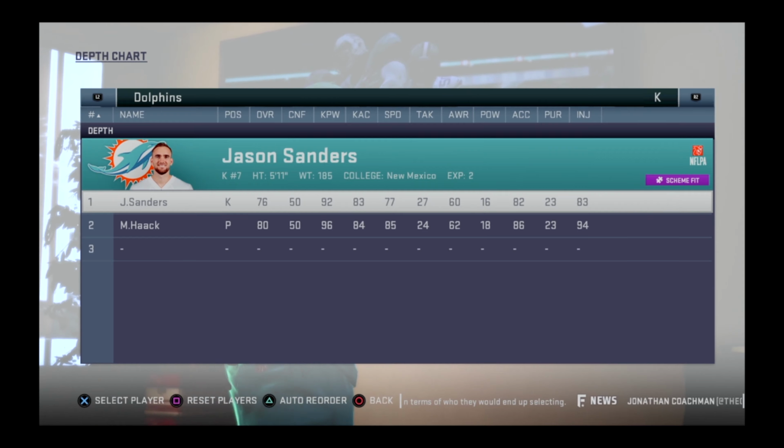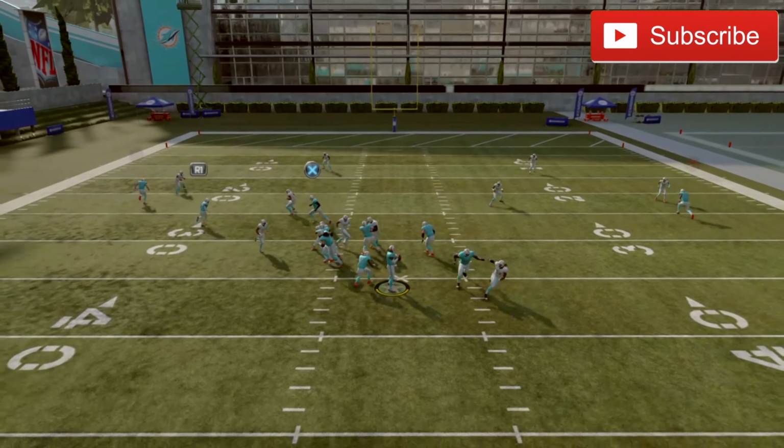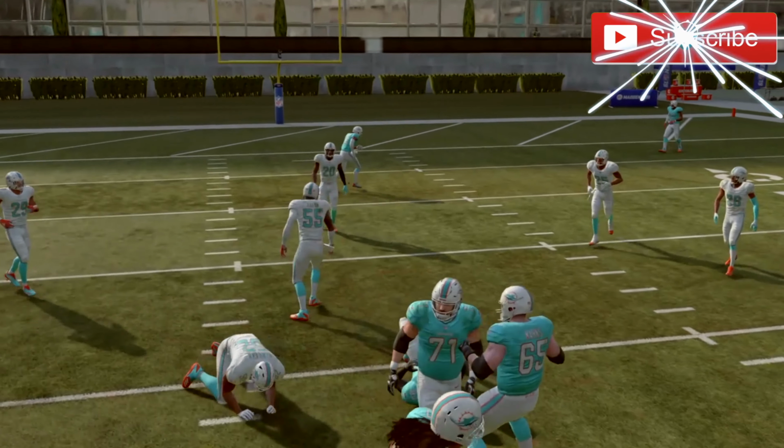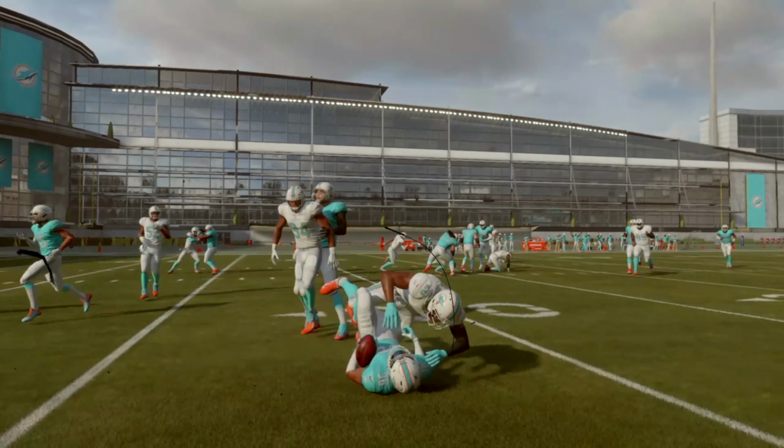But now we're going to actually get us some practice in, see if we can get us some chemistry going with these rookies and our quarterback, Perry Sutherland, in year 2. And look at our rookie running back, Samuda. He's already breaking ankles and making highlights in practice already, man.